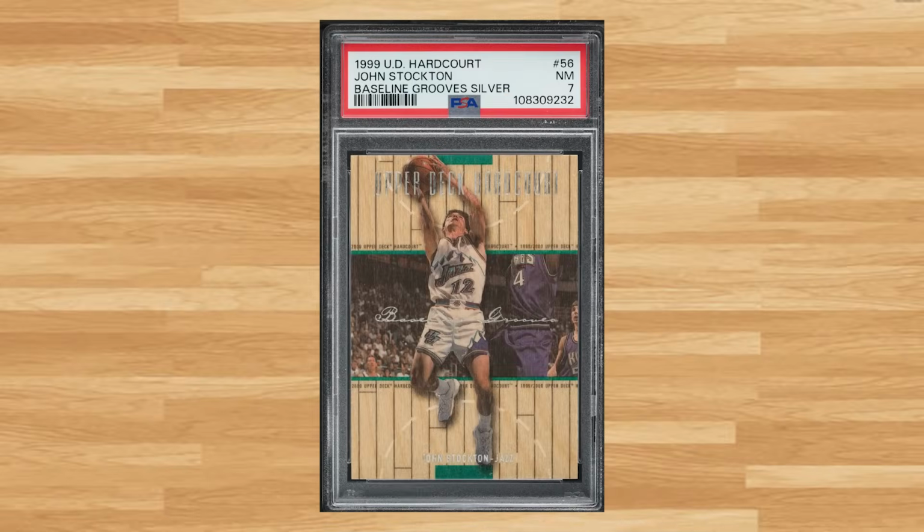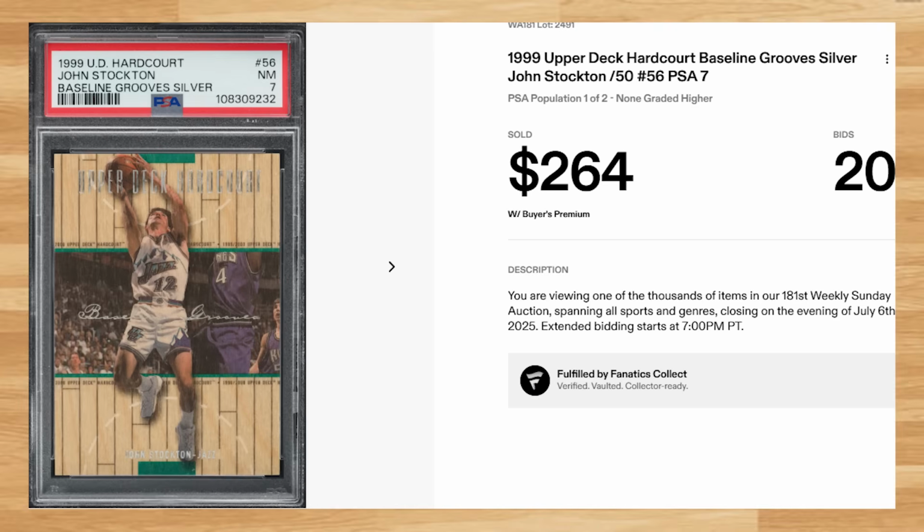Up next is this 1999 Upper Deck Hardcourt Baseline Groove Silver John Stockton, card number 56. Serial numbered out of 50, this was a PSA 7 that received 20 bids, and it sold for $264.